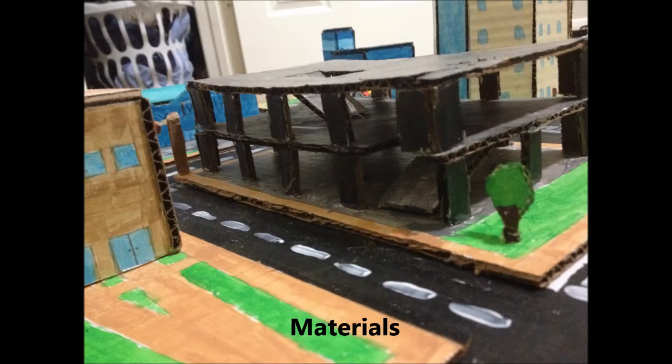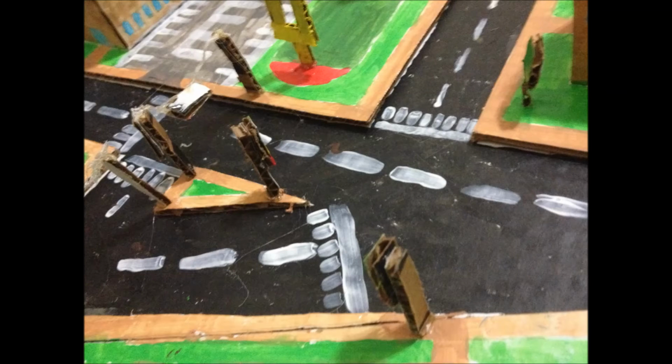I used the Pythagorean and area formulas to create the walls of the buildings. I also used the proportion formula to compare a building's sizes.